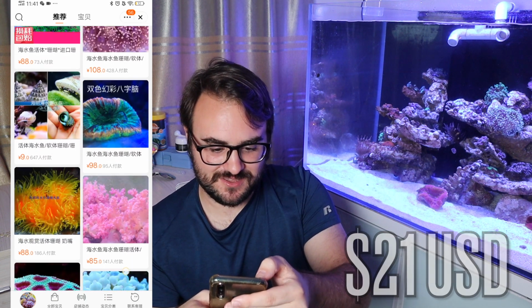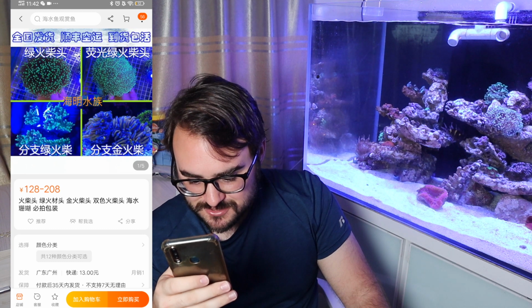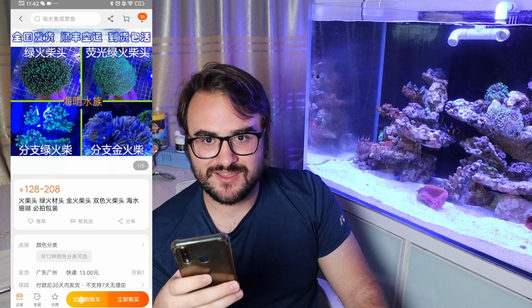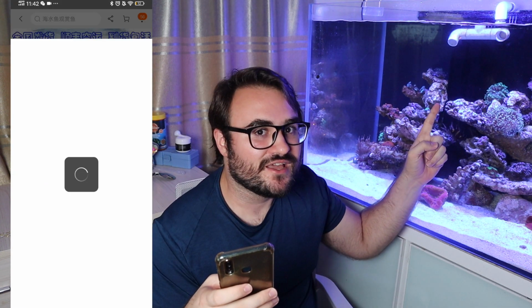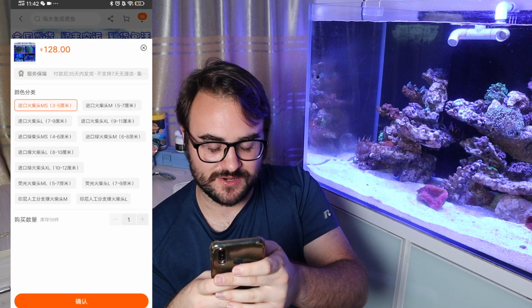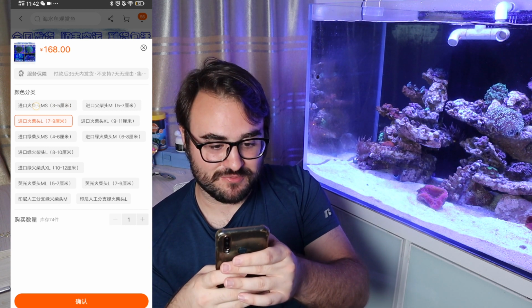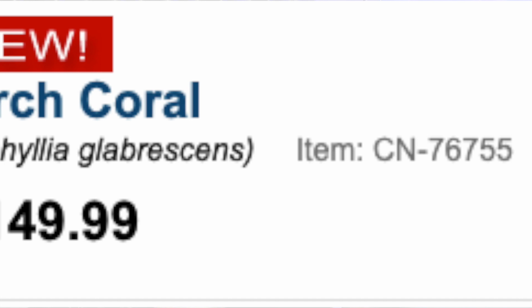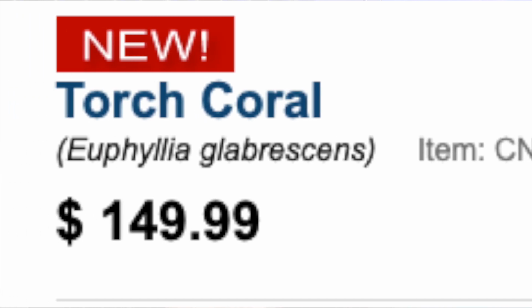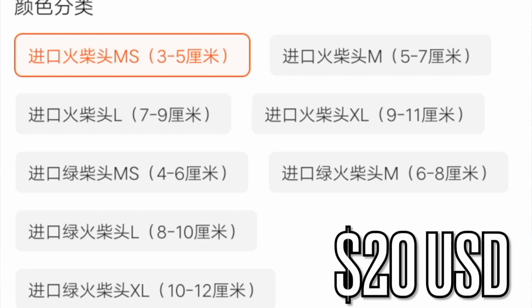Ka-ching, ka-ching. Oh, some nice torch corals there. I could go for another torch coral to add to the Euphyllia garden. Let's see what we can get a torch coral for here. Now, this is one of the ones that I know in America the prices have just been going wild. So we can get a torch coral with 3 to 5 heads for 128 kuai. Yes, I think I'll get that.